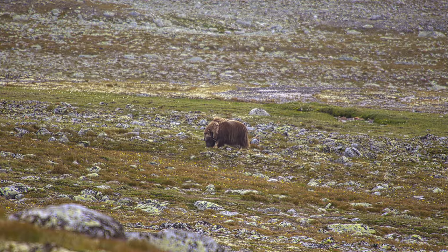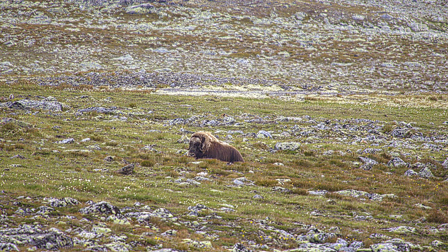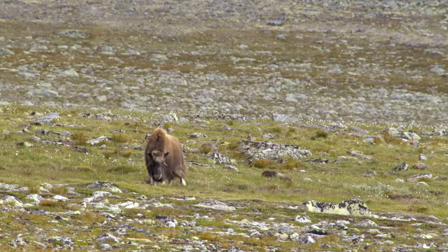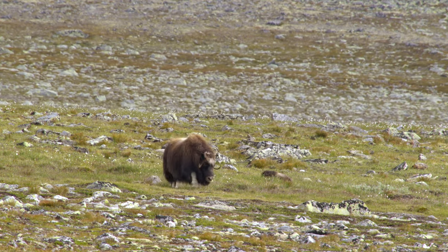Musk oxen are hoofed mammals of the family Bovidae and interestingly are more closely related to sheep and goats than to oxen. They are truly historical mammals and among the oldest mammals to walk our planet. They used to live in what is now Norway in great numbers around 20,000 years ago.